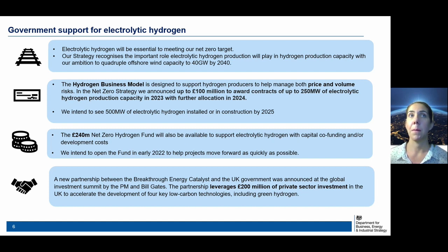And then the final thing I was going to mention was the Breakthrough Energy Catalyst. So this is a partnership that the Prime Minister and Bill Gates were able to announce, and I wanted to flag that green hydrogen is one of the technologies that that partnership will be focusing on, and really helping to drive more private sector investment into those low carbon technologies.